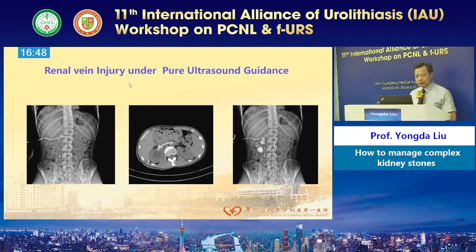For this case, we can see an upper ureteral calculus. Under pure ultrasound guidance, the nephrostomy tube was placed into the renal vein. My boss, Professor Sun, never met this complication. Why? He always used X-ray guidance. So in China, many Chinese urologists only use pure ultrasound. So renal vein injury happens sometimes.